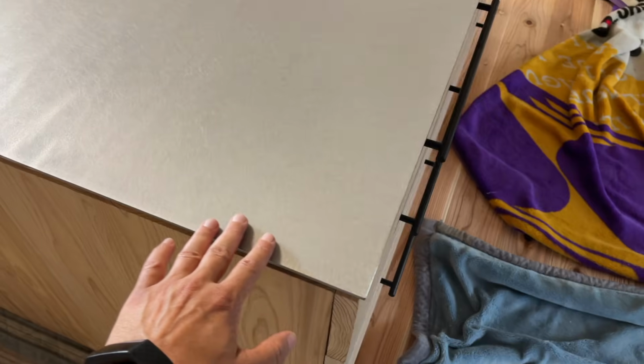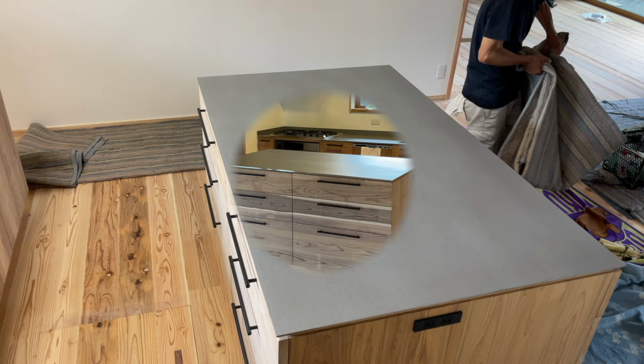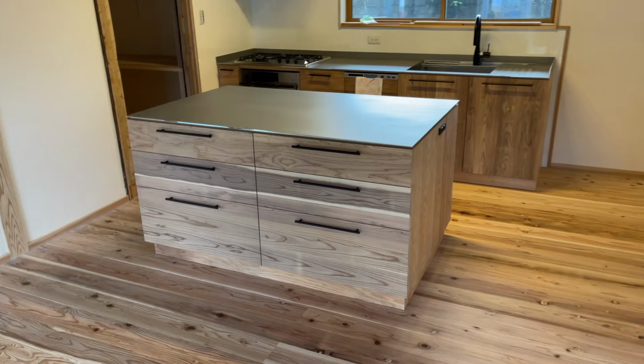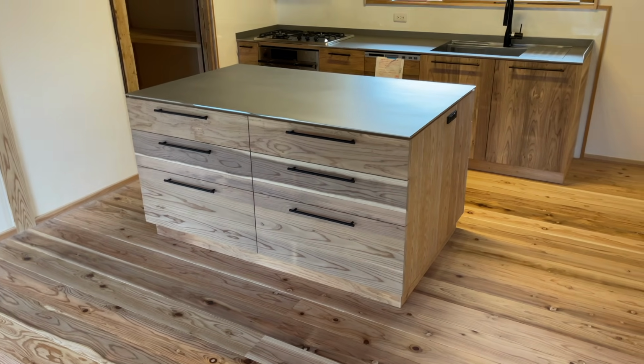Yeah, so this is what Choco was wanting, the brush look, so that when it scratches and whatnot, it won't show. All right, so the guys are done. Here's the kitchen, complete. Beautiful, beautiful. Really happy with the results.